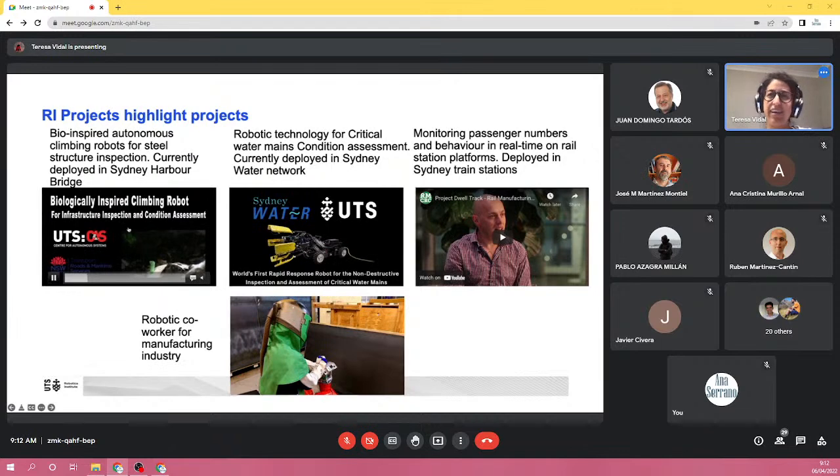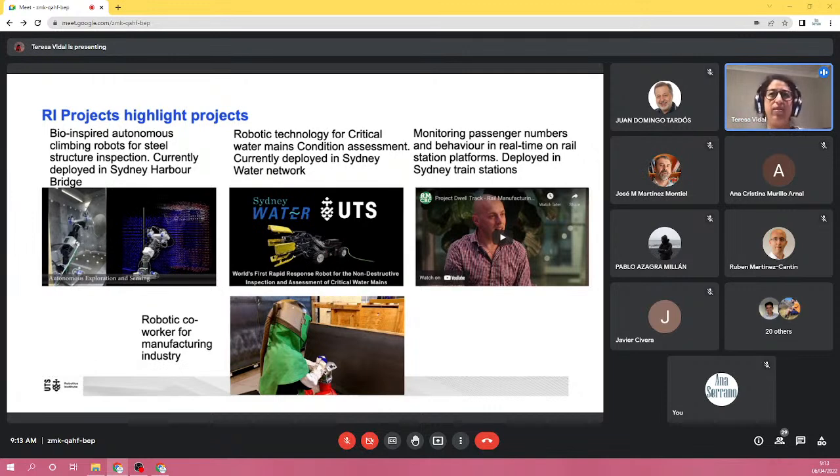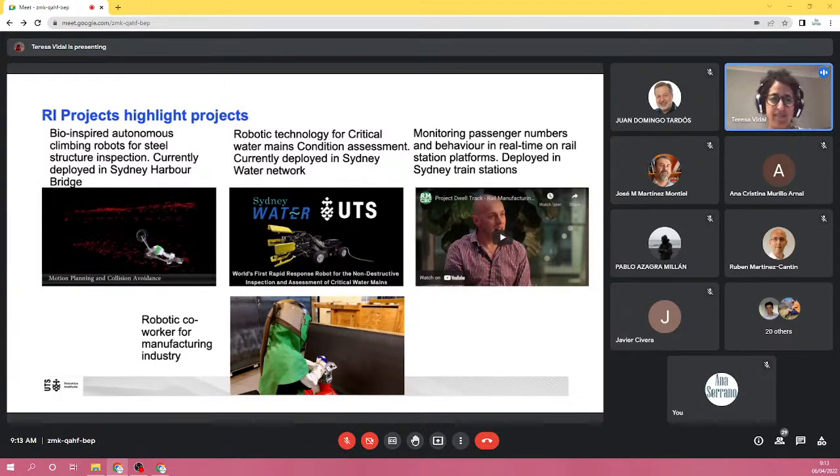There is this biologically inspired climbing robot that is currently inspecting the structure of the Sydney Harbour Bridge, which in some cases hasn't been inspected in, I don't know, over 50 years, because people are not allowed to go inside the structure of the bridge. You can see here an example of the structure that the robot aims to inspect. It builds a map and plans its path through the bridge. This version is currently deployed in the Sydney Harbour Bridge, and there are other iterations.